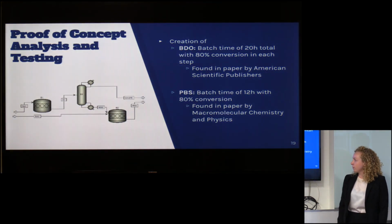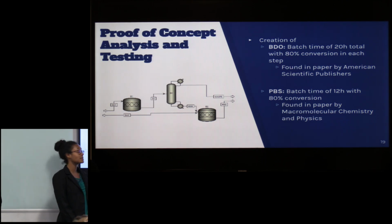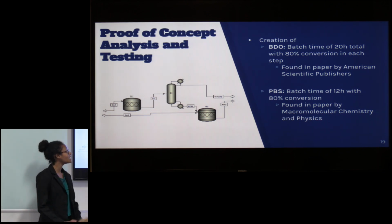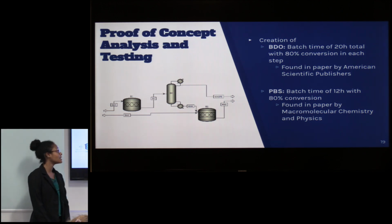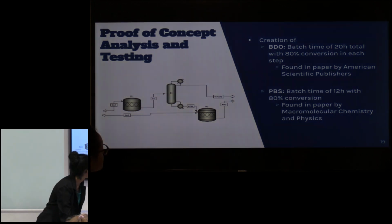So next we did a proof of concept analysis, and this is our Aspen model. This would be the first reactor here, B1, and B2 would be the second reactor. For the creation of BDO, we found that there was a batch time of about 20 hours with a total conversion of about 80% in each step of the reaction. And for PBS, we found a batch time of 12 hours with also a conversion of about 80%. And these were both found in papers in the literature.